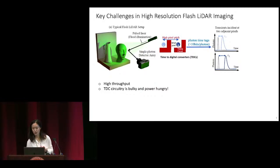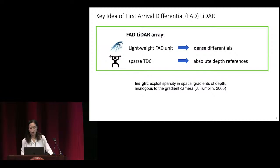We propose a solution to this problem. The main problem is that in these conventional designs, you're getting absolute timing all the time. So instead, we propose a first arrival differential LiDAR that exploits relative arrivals. Instead of sampling absolute depth at every location, we devised a lightweight unit, what we call the FAT unit, that samples dense and high resolution differentials across the whole array. And we combine them with absolute depth references sampled by TDCs that are very sparse across the array, and generate a high resolution depth map.